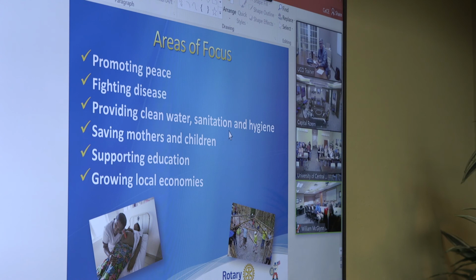All right, global grants. Now this is where the areas of focus are important. Global grants must conform or align with one of these areas of focus. And you can read the list, I'm not going to read it to you, but we find a lot of water projects, we find a lot of education projects, but any of these six areas work.